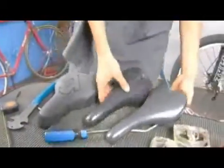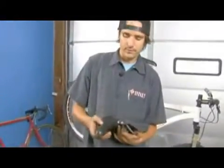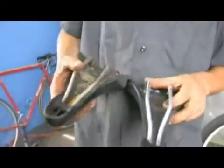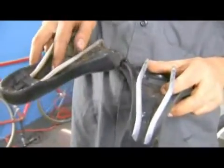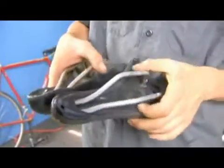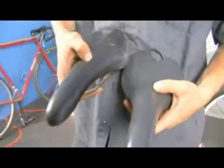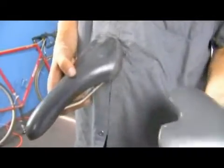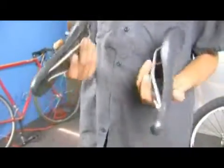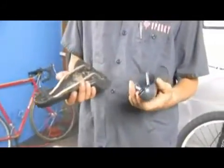Here are two other seats that are similar to that seat, but just have slight differences. If we look, this seat has a cutout up in the nose that makes it a little bit softer up there, which is good for people who spend a lot of time at the front of the bike. Much softer padding on this seat versus that seat. I actually prefer this seat to this seat for most of my riding. But next I'm going to show you how to change your seat to suit your preferences.